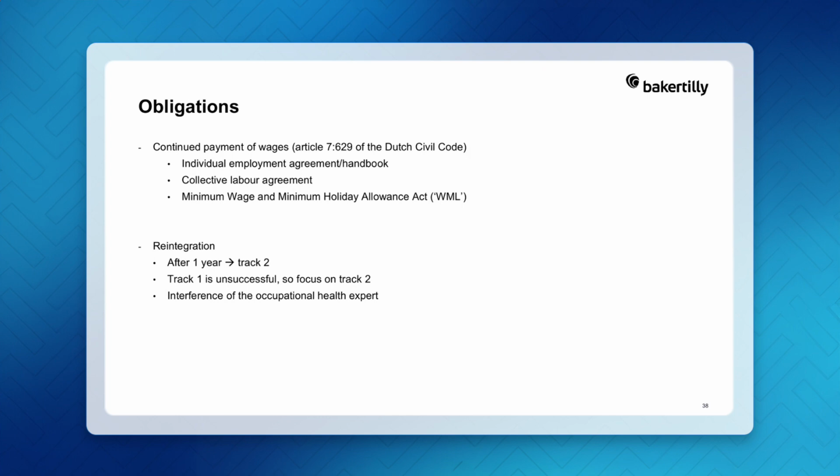Besides that, the employee and the employer are both responsible for reintegration for 2 years. They must follow all the advice of the company doctor for up to 2 years. So as an employer, if an employee is sick, there is a ban on dismissing an employee for 2 years. And you have to pay wages for 2 years as well.